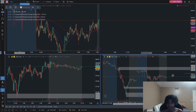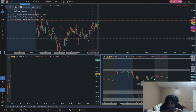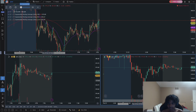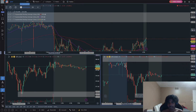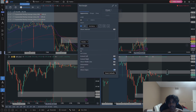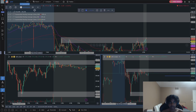So as for my zones, these zones are basically accurate to the T. Notice how we didn't break out of these zones today, and because of that we got zero trades. It's kind of crazy. I should keep these zones because they work fine. But what I'm gonna do is add one zone right here. Yeah, I'm just gonna put this right here.